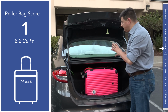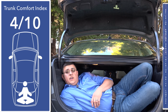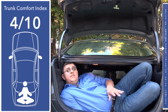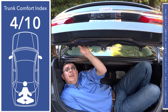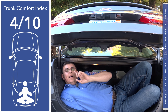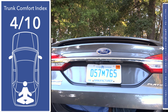That means that we are left with enough room for just one of those bags right there with some extra luggage around it. When it comes to our exclusive trunk comfort index, I'm going to give this 4 out of 10 points. The cargo area is very compact, but there is a tiny amount of extra storage space right here under the load floor, and the Energi retains the very helpful handle to help close the trunk lid that we see in the regular Fusion. A lot of mid-size sedans cheap out on the trunk handle, leaving you to paw on the painted edges of the exterior of the vehicle.